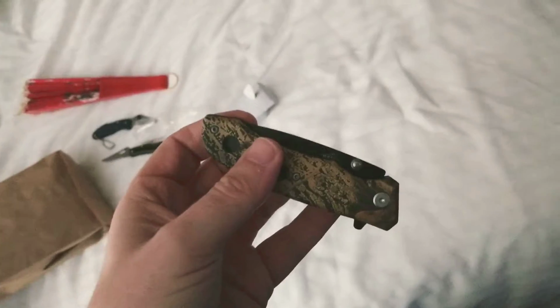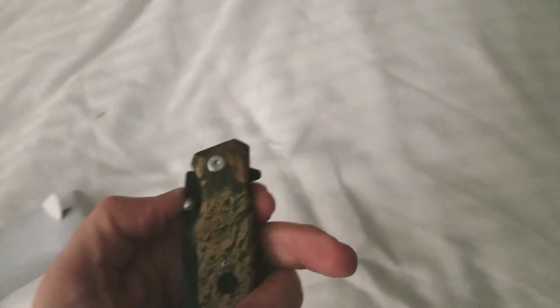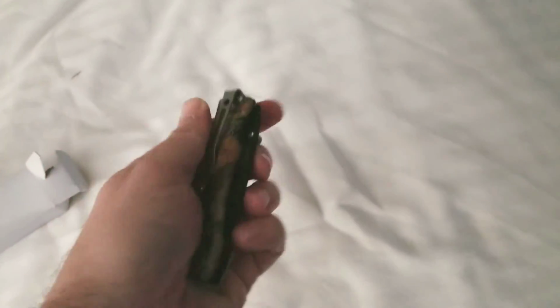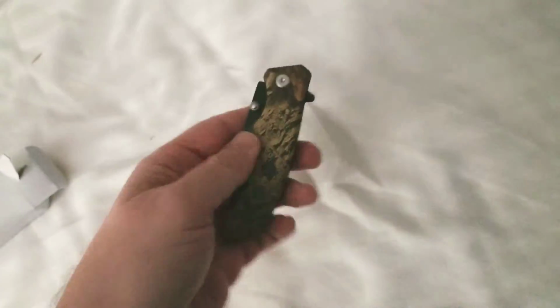Well, anyways, let's see if we can get it open. Give me 2 seconds. Be right back. You can pause it. This isn't working out very well. Oh wait. Now you're supposed to be able to click this and it opens. Anyways, probably a cheap knife. But there's a knife. It's the other thing we got.